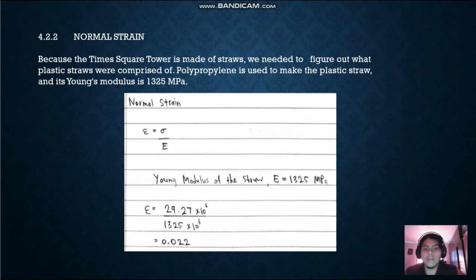Normal strain. Because the tower is made of straws, we need to figure out what plastic the straws were comprised of. Polypropylene is used to make the plastic straw and its Young's modulus is 1325 MPa. So the normal strain formula is normal strain equals stress over Young's modulus E. The final result for normal strain is 0.22.